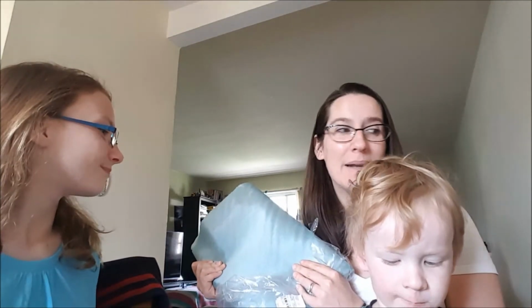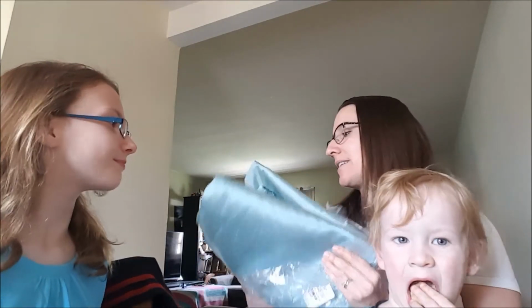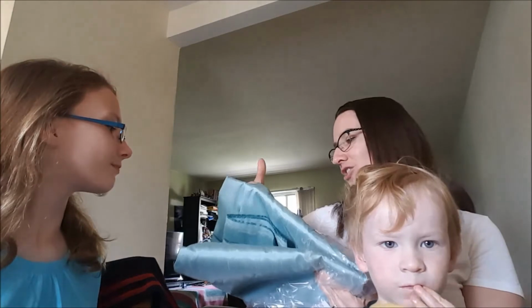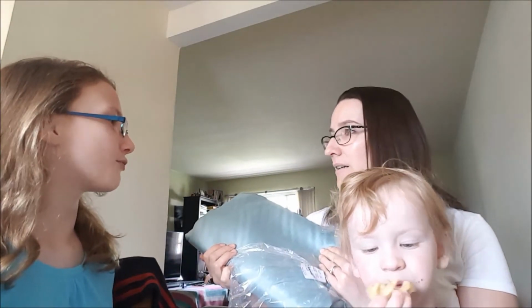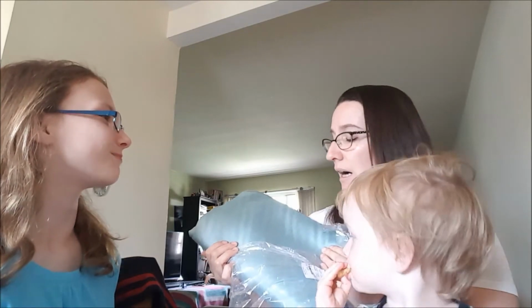Yes. That's my plan. I think it's a lightweight fabric, but it's not sheer, which I was worried that it might be. It looks like a good fabric before you dress for Uncle Mikey's wedding. I think it'll be nice.